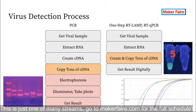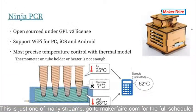PCR needs lots of post-processes, like electrophoresis and illuminator. As you see here, the result is analog. LAMP is easy because of its fluorescence. With qPCR, the results can be acquired digitally. LAMP is a really new method, so qPCR machines are mainly used for PCR testing. But let me detail Ninja PCR first.